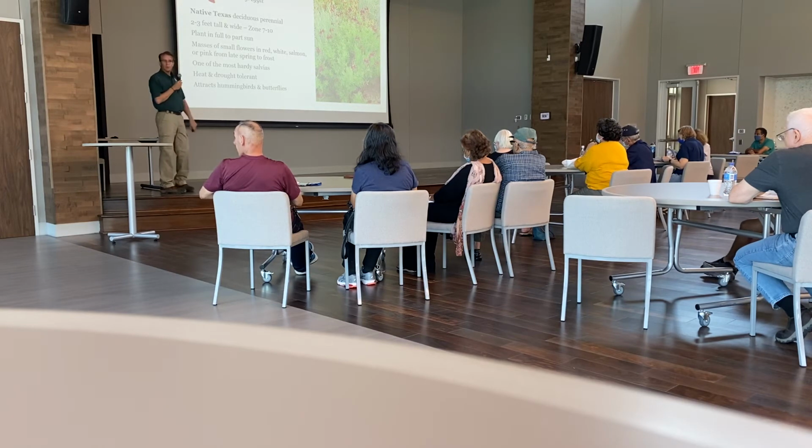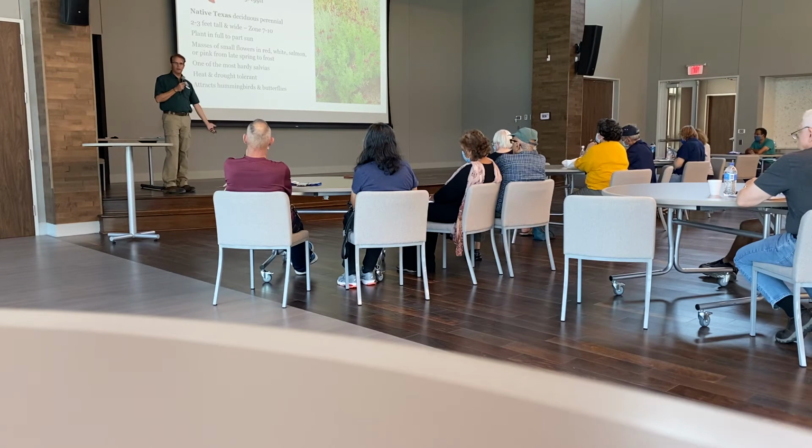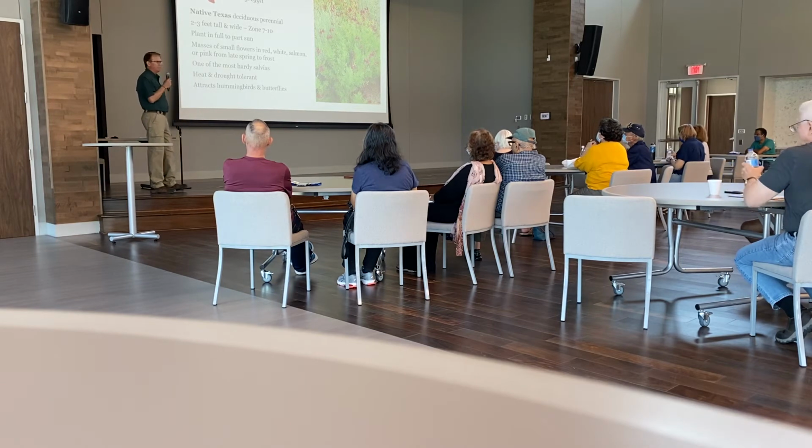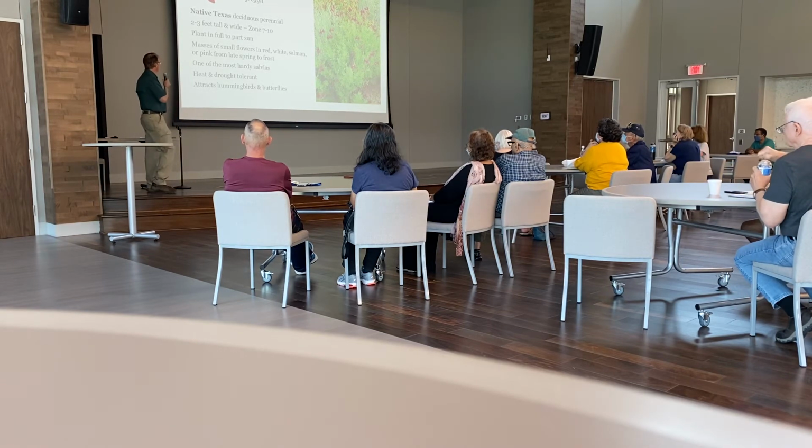It makes a sizable plant, about 3 feet tall, 3 feet wide. It will die back to the ground every year and start all over again every spring. It is deciduous. You could leave it upright and it will leaf out on the old wood if you leave any old wood. But a lot of people will just cut it back to the ground so they don't have this giant bundle of sticks sitting in their garden.